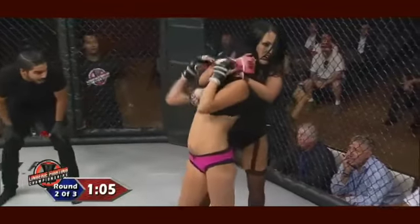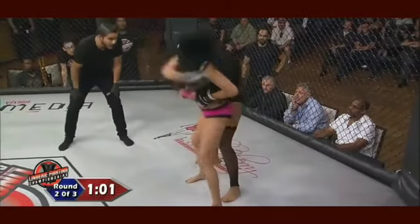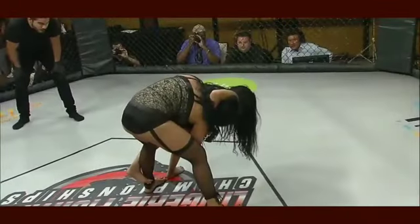Oh, this is not a good position. Standing rear naked choke here. She could finish the fight. Oh, a nice elbow to get out. Oh, and to the head as well. Beautiful transition to the knee bar. And then nearly bringing a stool involved. Well, they're trying to calm her down. Here's that beautiful suplex. Those hurt.